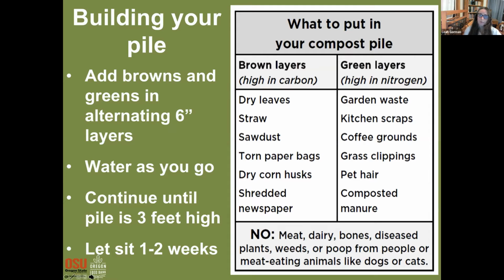As you layer when you're making a compost pile, you do need a fair amount of mass in order for it to undergo the process with the bacteria and the worms that creates the decomposition through a cycle of heating up and then slowing down and cooling down.